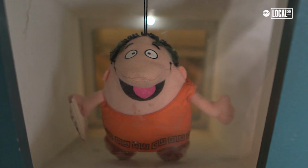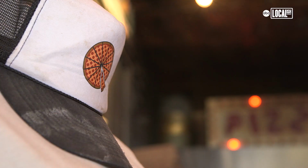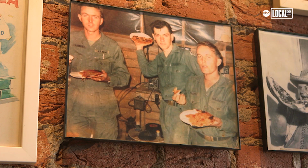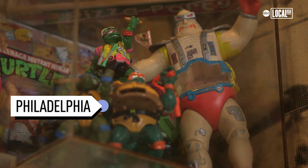There was never a pizza museum, and we thought that's so obvious, why don't we do that here in Philadelphia? It takes 500 items of any kind that are unique to each other in order to qualify for a Guinness World Record. So we have at this point probably double or triple that in our collection.